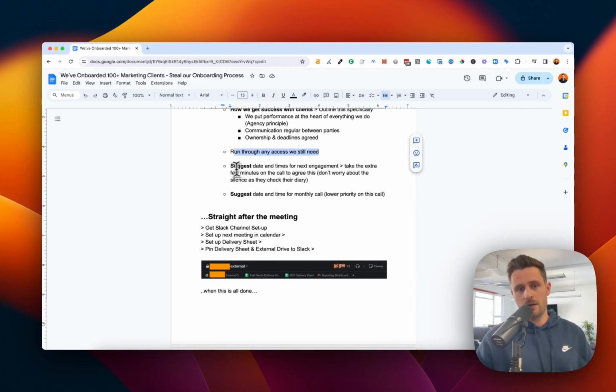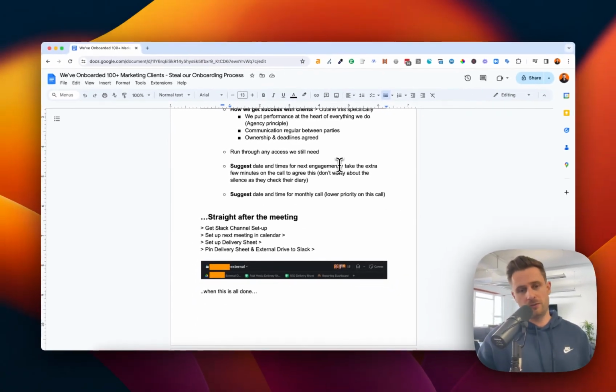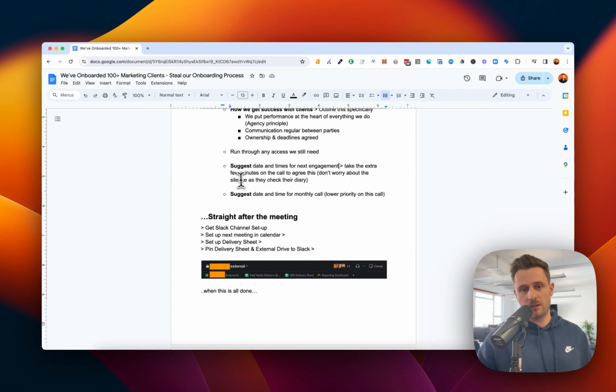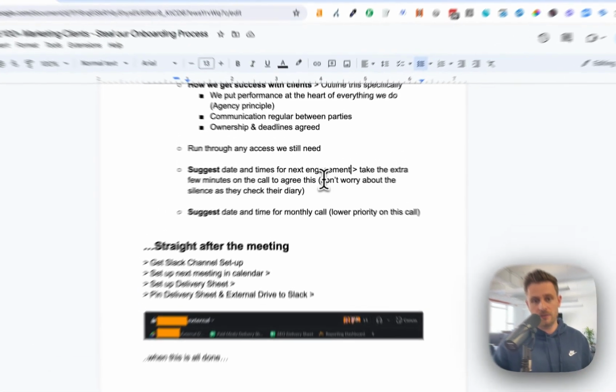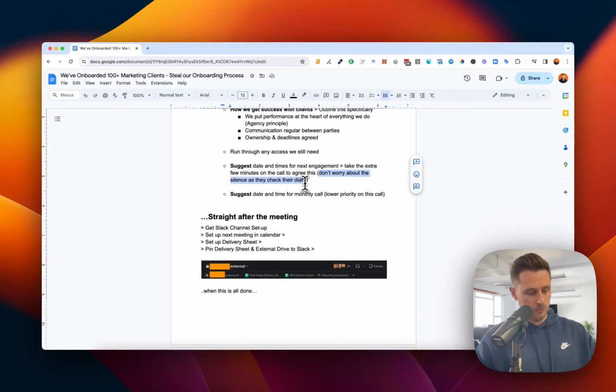I said at the start, but at the end of this, always suggest a date and a time for the next engagement. Don't say, when are you free? Suggest the date, suggest the time, and arrange that on the call. Even if the client has to take a few extra minutes on the call to agree this, don't worry about the silence as they check their diary. Get used to that silence. You'd much rather come off that call and you've got all the access you need, you've got the next date and the time for the next engagement, than having to chase this up after.